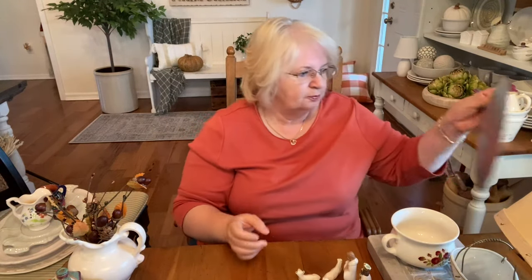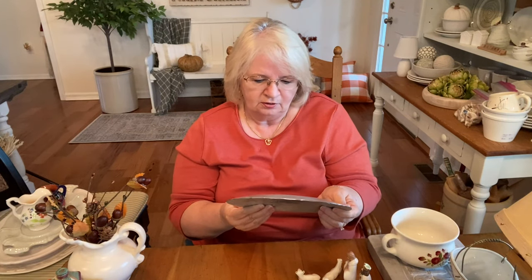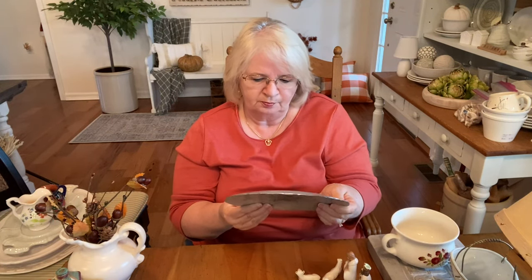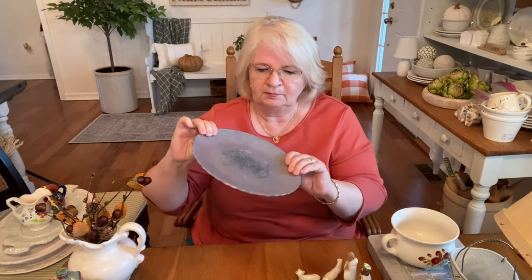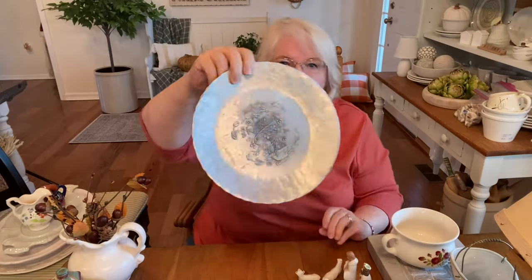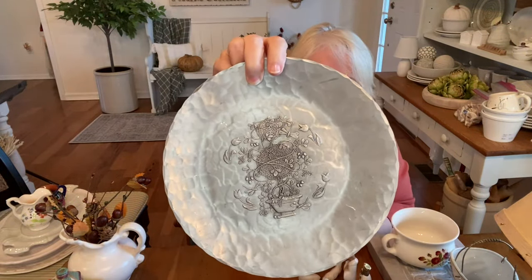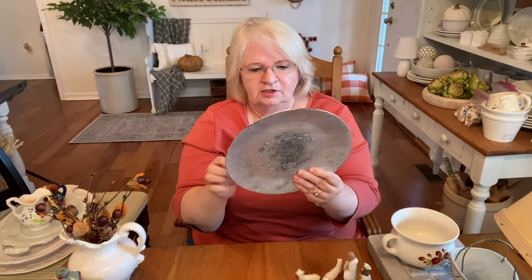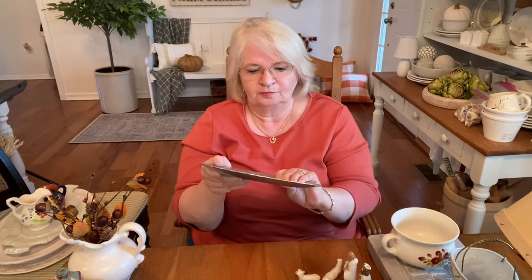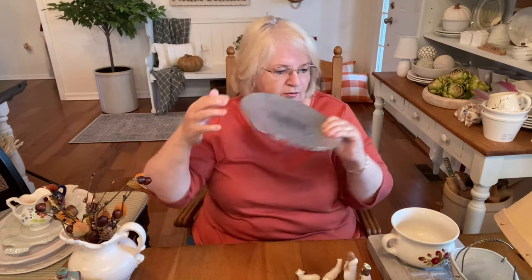And speaking of spring, I found this. This is hand-hammered, The Forge, Williamsburg, Virginia. And look at it, it is metal. But look at the scene on that. I thought that would be pretty. Looks about like an 8-inch plate, and that would be pretty for spring with all the little floral in there.